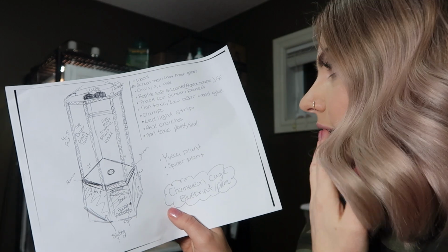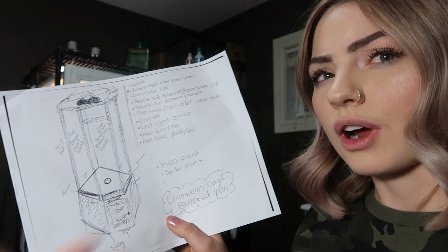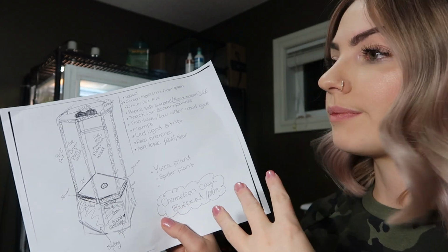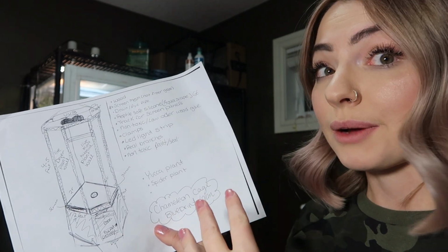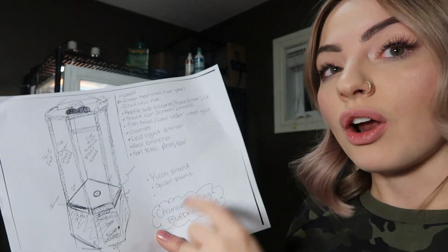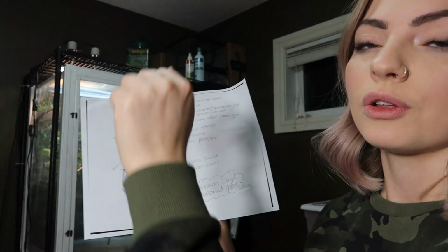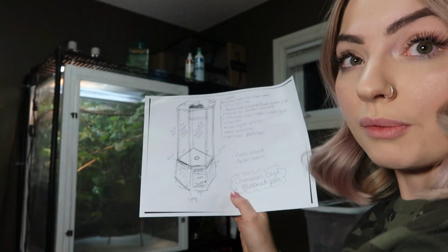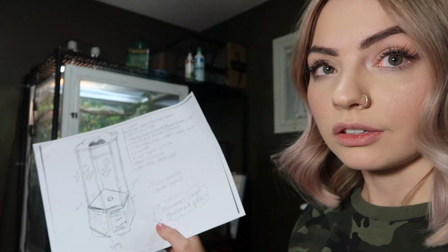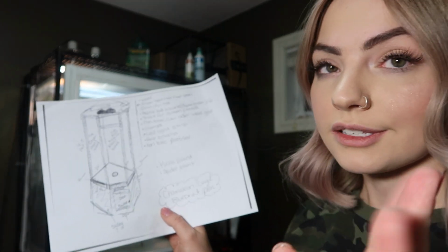But I think I might keep the water reservoir outside of the cage for now, more so because if I do plan to get more chameleons in the future, it's not all going to be under Carlo's cage. It'll be underneath one of my other chameleons' cages if I do get one, and then it'll trickle like an Add-A-System, misting system, and so on.